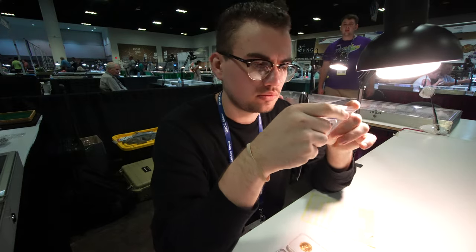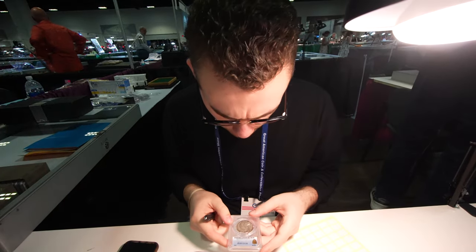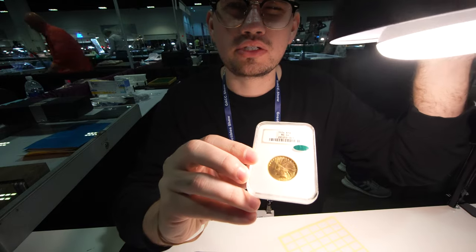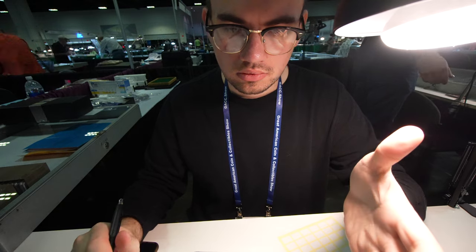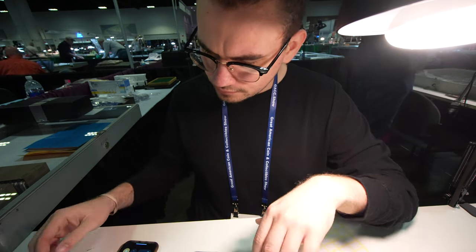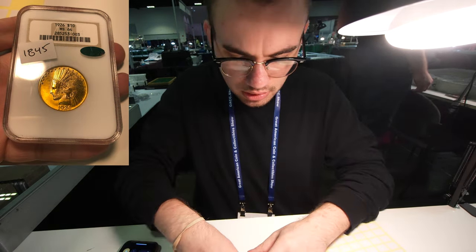So we had a customer come to the table, and they wanted us to buy coins back from them. And so what I get to do now is basically when someone returns a coin to me that I really like, like this $10 Indian here in 64 NGC CAC, he said, I just take 10% less than what I bought it at. So he bought this 1926 for $2,050. And I can give him $1,845 for it, which is pretty expensive, 10%. But it's a CAC Indian, it's an old thick holder NGC, and that's fine.